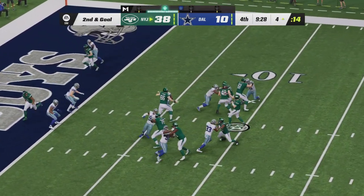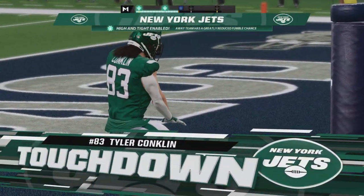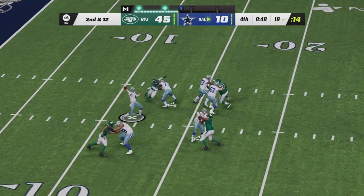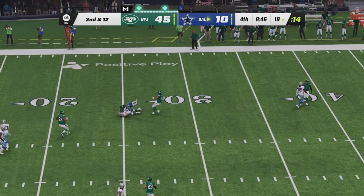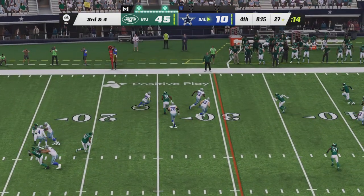On second and goal, Rodgers. And this will be caught in the end zone. Touchdown, Jets. This crowd would have liked neutral, don't you? Yeah, neutral would have strongly been preferred. They'll take anything positive. Guys who know how to control their bodies when they run their routes.